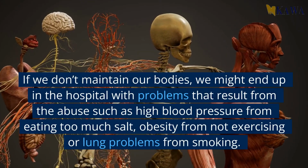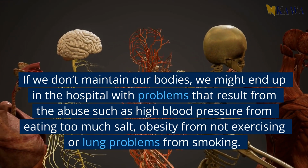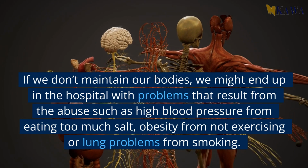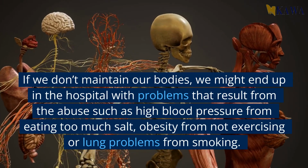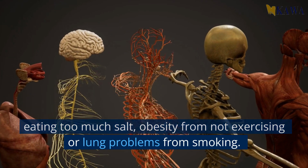If we don't maintain our bodies, we might end up in the hospital with problems that result from the abuse, such as high blood pressure from eating too much salt, obesity from not exercising, or lung problems from smoking.